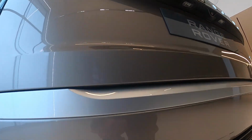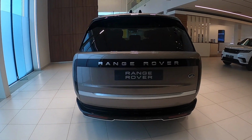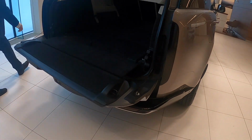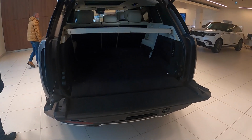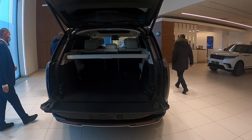And, in classic Range Rover fashion, the exhaust tips are not visible. They are hidden under the car, so fake exhaust tips are fortunately out of the question. The so-called tailgate area has been vastly improved. The parcel shelf is now electric on higher specification models, except for the 7-seaters like this one.